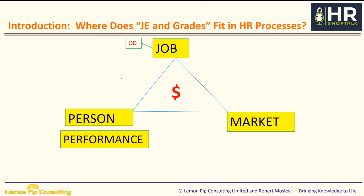So HR need processes to get to understand jobs, such as organization design, which comes first. Then when we've got the org design, we can look at each job in the org chart and say, what does this job do? Why do we need this job? Job analysis. And the end result of job analysis is a written job description that describes each job. What do we expect each job to do? And we can give that job description to the person doing the job so that they understand what we expect from them. But we can also use that job description to determine the size of the job.